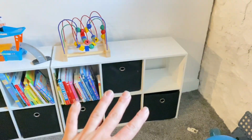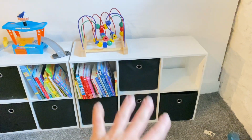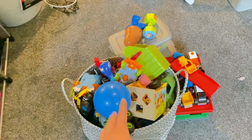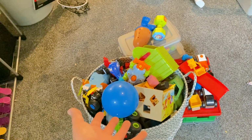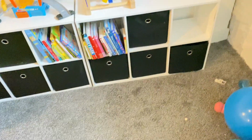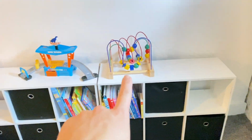But this is Kai's with his toys. Actually, like 3 of these are empty. I got rid of a bunch of his toys, mostly because they were all blocks. So this is all stuff we're getting rid of or donating. And he had so many blocks. And what happens with blocks is the kids just dump them out and then play with them for a minute and then never put them away. So you know what? I just thought, get rid of the blocks and maybe he'll play with his other toys more often rather than just dumping the blocks and then throwing them around. So then that as well.